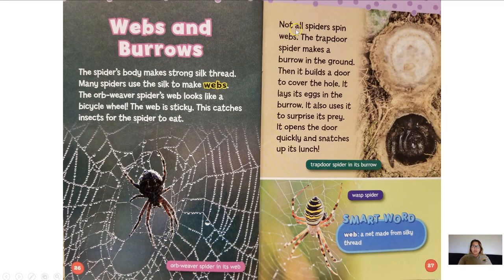Not all spiders spin webs. The trapdoor spider makes a burrow in the ground. Then it builds a door to cover the hole. It lays its eggs in the burrow. It also uses it to surprise its prey. It opens the door quickly and snatches up its lunch.